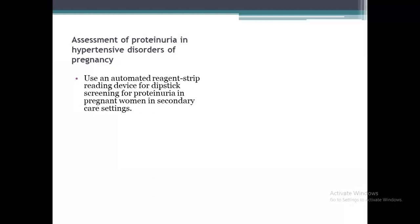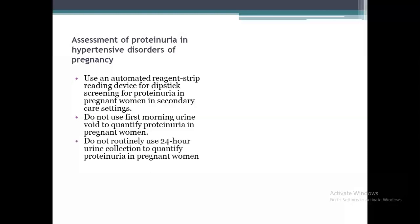Using a dipstick for the reading of proteinuria is a qualitative way of measurement. So use an automated reagent strip reading device for dipstick screening for proteinuria in pregnant women in a secondary care setting. Don't use first morning urine void to quantify proteinuria in the pregnant woman. And don't routinely use 24-hour urine collection to quantify proteinuria in a pregnant woman.